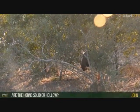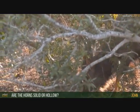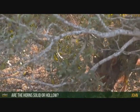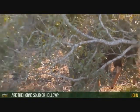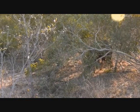Now, John, you're wondering if the horns on the Nyala are solid or hollow. I would say hollow, because you've got a bony protrusion coming out of the skull, and then a keratin covering that goes over that bony protrusion, and I'd say a third of the horn is completely hollow. There's nothing inside of it. So it's quite a thin keratin sheath.